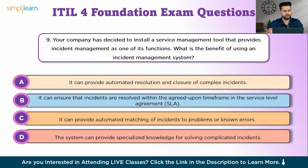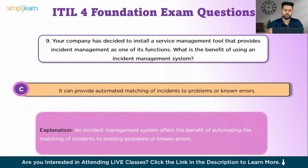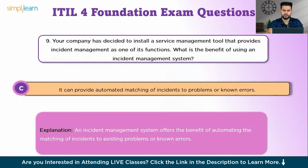Now let's proceed with the correct option. So the correct option is C. That is, it can provide automated matching of incidents to problems or known errors. So an incident management system offers the benefit of automating the matching of incidents to existing problems or known errors. This capability helps streamline the resolution process by leveraging historical data and knowledge, thereby reducing the time and effort needed to address recurring issues.